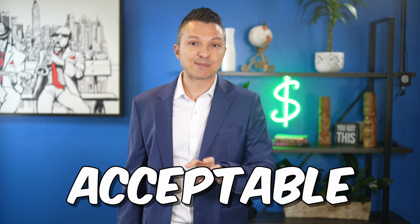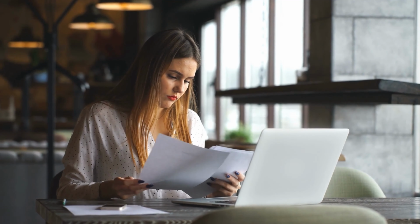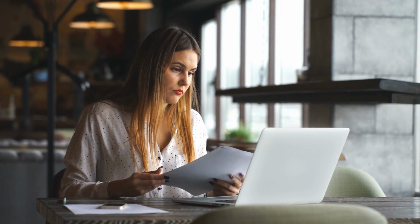Credit is considered acceptable. Medical collections are completely ignored for this rule, and so are any late payments made by an ex-spouse, so long as the divorce decree states that the account was their responsibility and the account was on time prior to the divorce. Now, VA does allow some exceptions to this rule in certain circumstances, and it's up to the lender to determine if your scenario fits the exception.